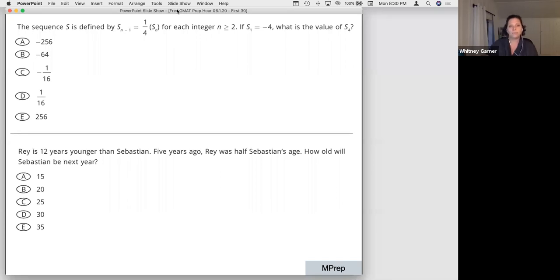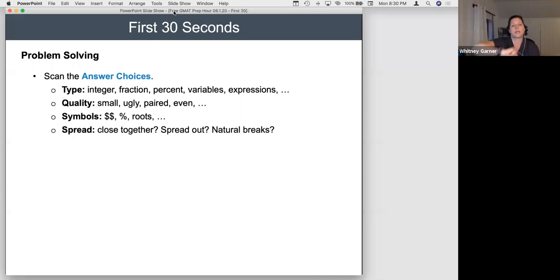Cool. So step 1, problem solving. We're going to scan the answer choices. You might be sitting there saying to yourself, well, what use was that? Here's the thing: you can already start to see that when things are really spread out, I immediately have a tool that could work. Estimation. When answer choices are beautiful and simple and clean, small little integers or multiples of 10, and I need to use my answer choices, then those are the kind of questions I'm looking for. I want to be able to utilize those to plug in.